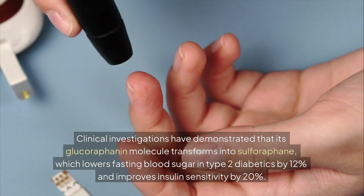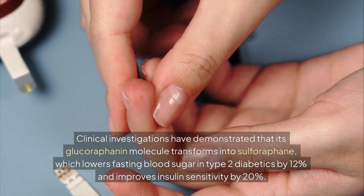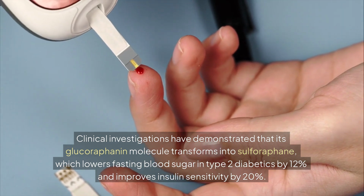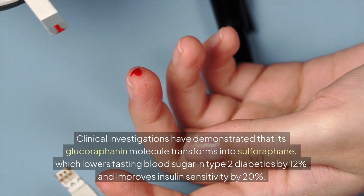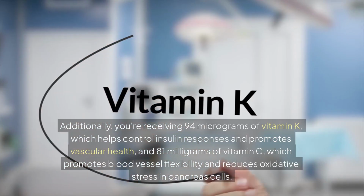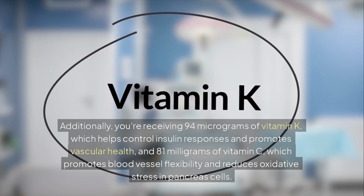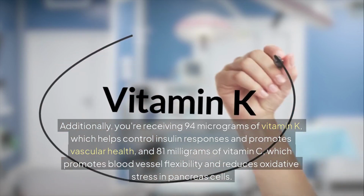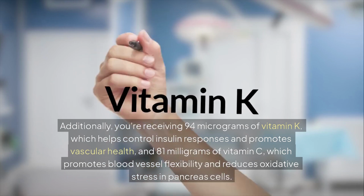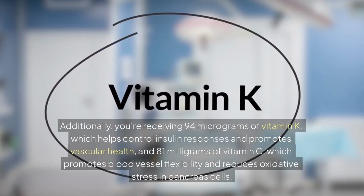Clinical investigations have demonstrated that its glucoraphanin molecule transforms into sulforaphane, which lowers fasting blood sugar in type 2 diabetics by 12% and improves insulin sensitivity by 20%. Additionally, you're receiving 94 micrograms of vitamin K, which helps control insulin responses and promotes vascular health, and 81 milligrams of vitamin C, which promotes blood vessel flexibility and reduces oxidative stress in pancreas cells.